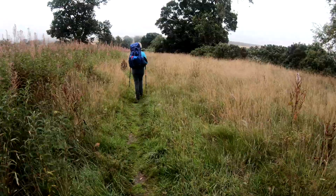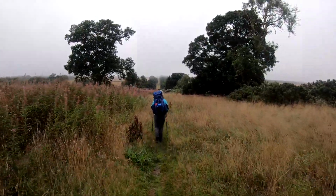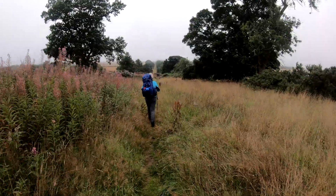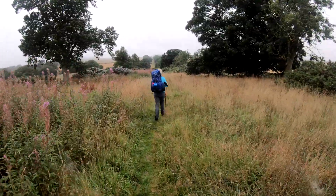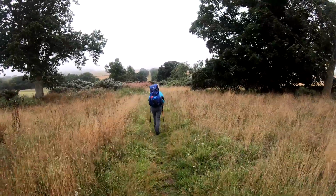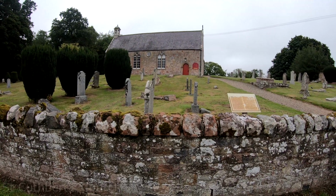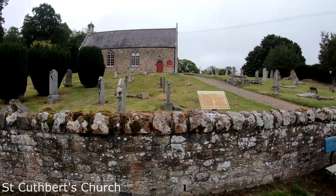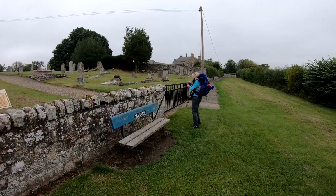Well, after a nice section through woodland, we are on the Roman road. And you can see it there stretching out straight in front. Straight as a die. So we're on this for quite a few K now. The weather's quite nice actually, although it's misty. And it's that kind of bit of dampness to the air. It's nice for walking in, nice and cool. Another St Cuthbert's church. Do you think all the churches on the St Cuthbert's trail, Judith, are called St Cuthbert? Undoubtedly.